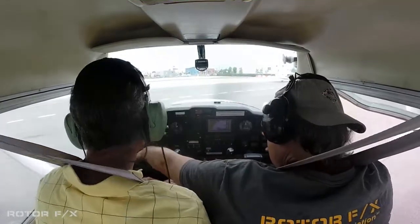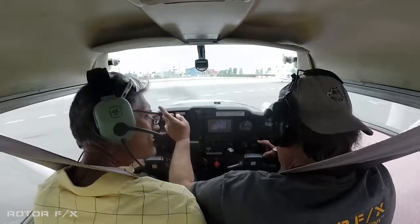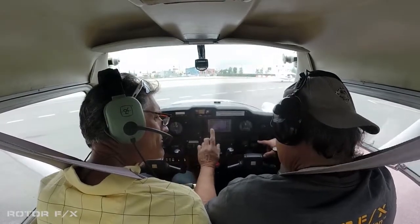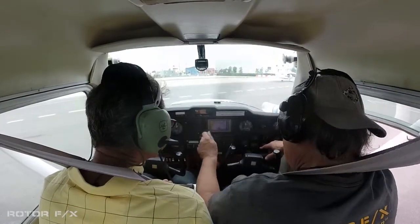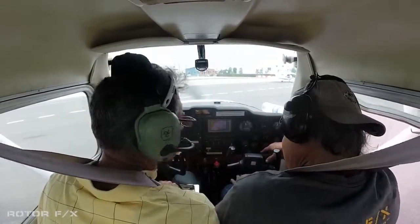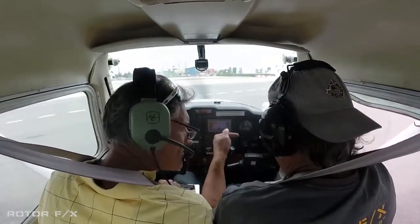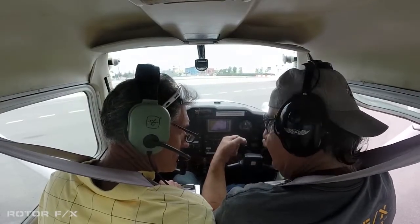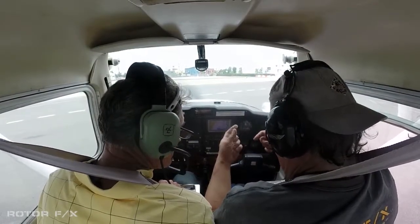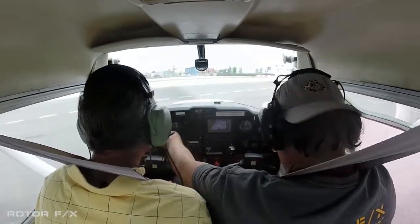Now you're going to take this key and go one click to the left. Good. One click to the right. Good. Two clicks to the left. Good. Two clicks to the right. Magneto check? Yes. And we're actually checking our spark plugs. Airplane engines have two spark plugs per cylinder. You put them on one completely different system. We put it on one, works. We put it on the other, it works. We use both. Get better performance.